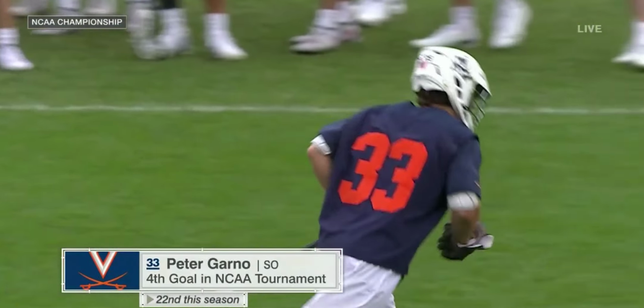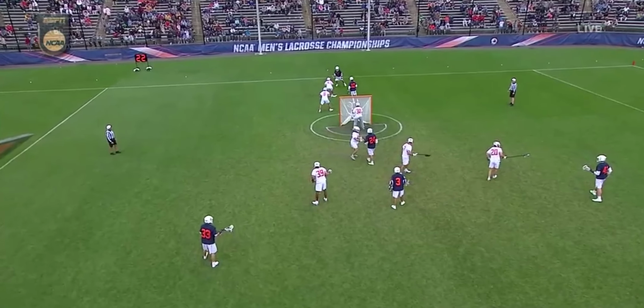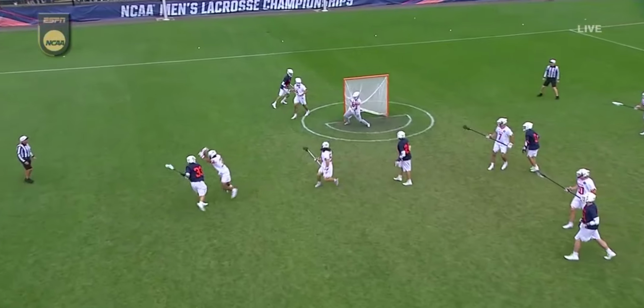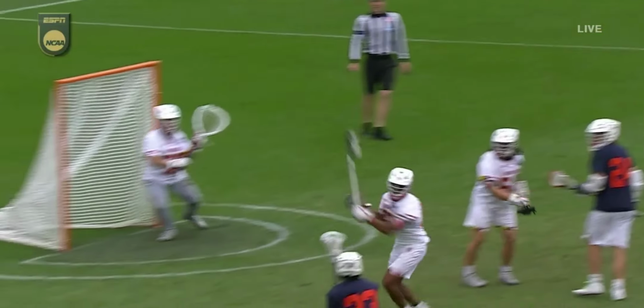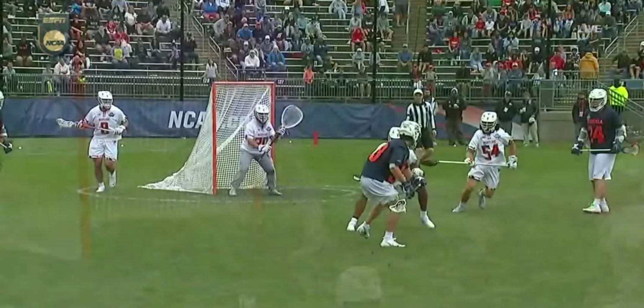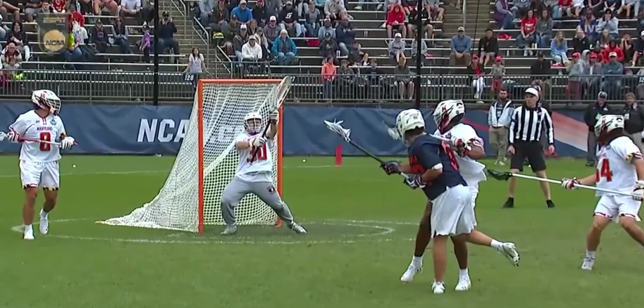That's a strong answer for the second midfield unit. Garneau, a high-level shooter with both hands. Man, he's got some velocity when he sets his feet. McNaney gets a piece. Not enough. Gives so much credit to Matt Moore. He's playing hurt. Every time he shoots or passes, you see that left shoulder dragging. He is gutting it out.